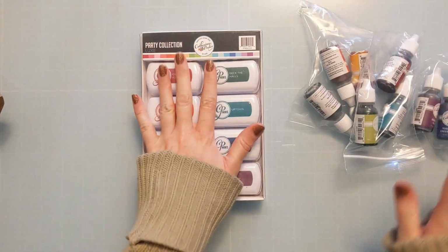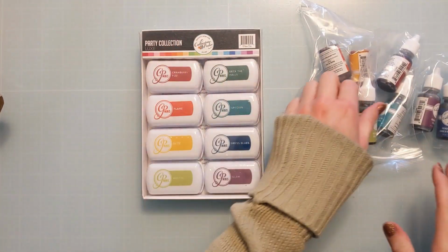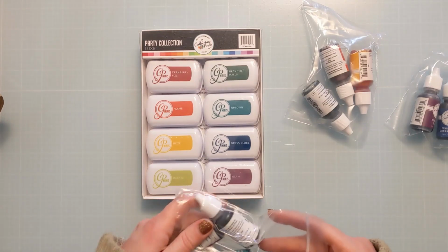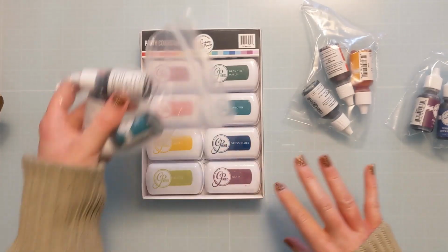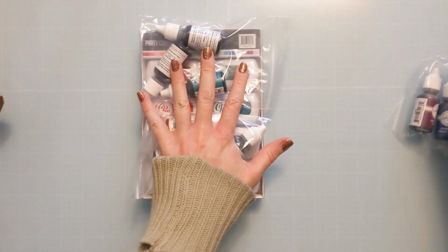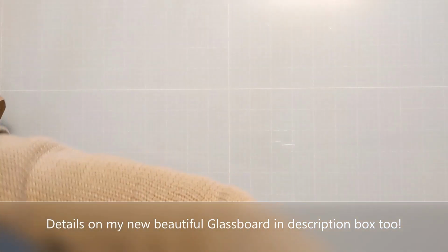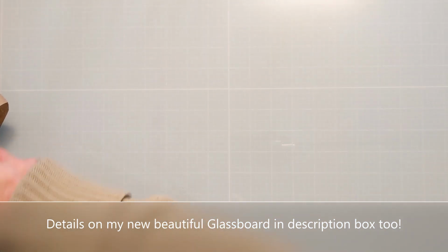So again, this is the main reason for my purchase. I wasn't intending on another order right now, but when I realized these came out, I had to get them right away because you guys know I just wait for the minis. Gotta have the minis.